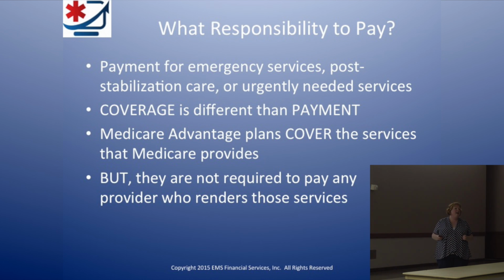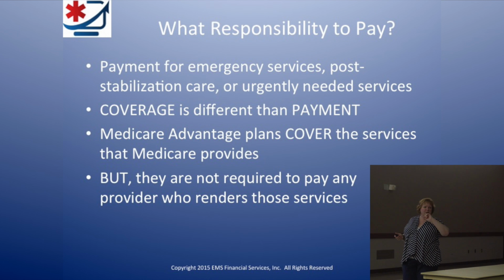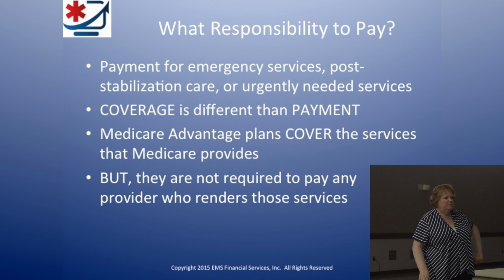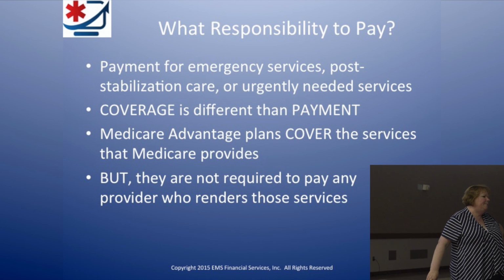Non-emergencies get paid through contract or network participation, and here is the kicker. You cannot bill the patient. If you did a non-emergency and you are not within the network or you don't have a contract with that payer, you are prohibited from billing the patient.